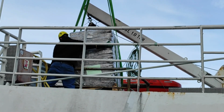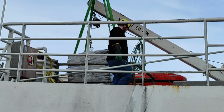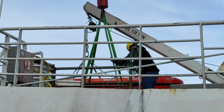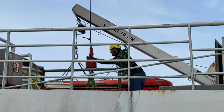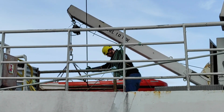Just guards the bait in the hold. And it's time for me to go and swap with the guys and do some packing down in the freezer. So the next time you see me, I'll be down there.